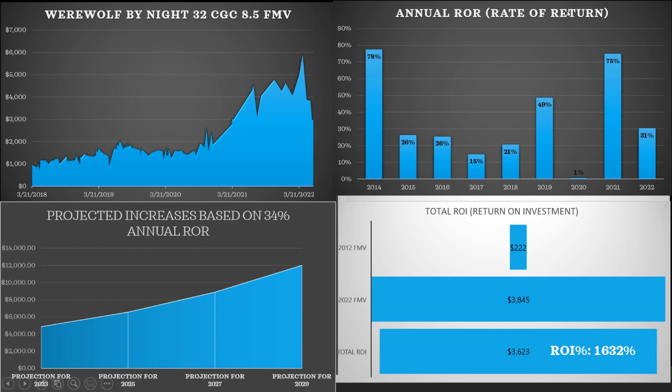Another thing that we're going to look at, to the top right, is annual ROR, rate of return, which means it's basically what your return on investment is year after year. Okay, so if you go into a calendar year, if a certain book is worth $1,000 and at the end of that year it's worth $1,200, you had a positive rate of return of 20%, right? But then you go into that next year, and if it's $1,200 at the start of the year and it goes up to $1,500, then it's another percentage between what's 300 and 1,200, right?